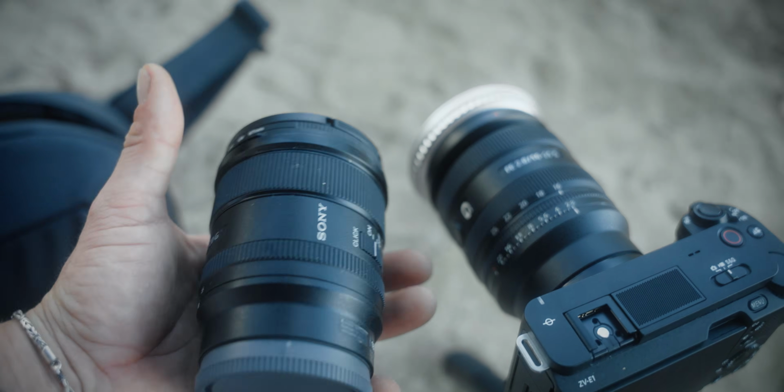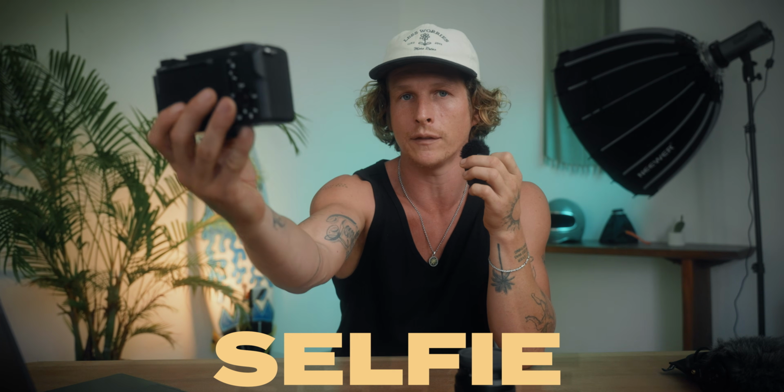I bought a different lens to use instead of this one. And I'll tell you why. This being a prime lens fixed at 20mm is just ever so slightly not wide enough if I'm doing any sort of selfie shot like this, which being a dedicated vlogging setup, I'm going to be doing a lot of. So I got away with creating a bunch of vlogs on here. I maybe did about 10.